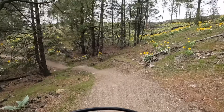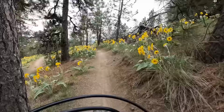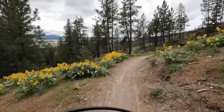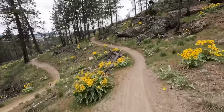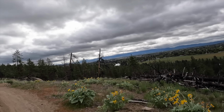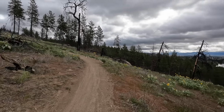I'm not filming a ton of the climb, but it's awesome. It is an amazing spot. Look at these flowers, holy cow. This place is rad. Oh, a little downhill on the climb's nice. Look at that view. It's the river right over there. I'm dying. I hope this is good for me.